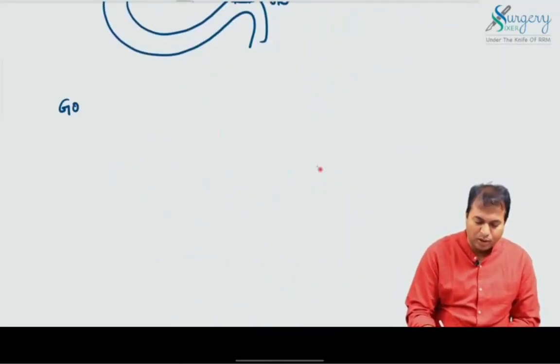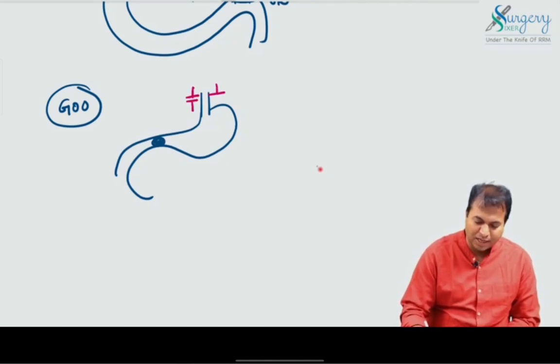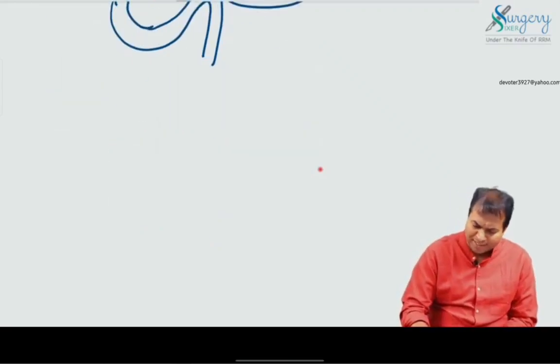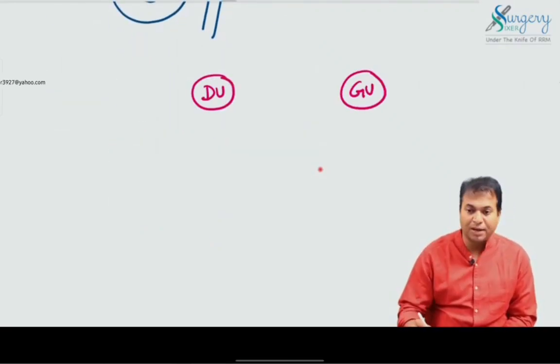And for GOO, gastric outlet obstruction, you all know very well, this is your exam case. Patients with a peptic ulcer, we will do only one operation, that is truncal vagotomy and gastrojejunostomy, what we have already discussed. So truncal vagotomy with gastrojejunostomy is done directly for patients who are having gastric outlet obstruction. So as a consolidation, let me tell you all the treatments between duodenal ulcer and gastric ulcer management. Let us discuss one by one.